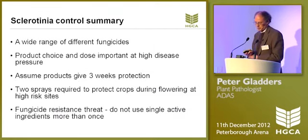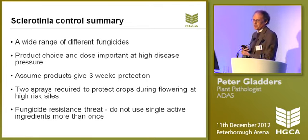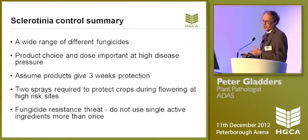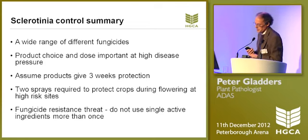So you've got a dramatically wide range of chemistry there, wider than any other disease that you'll hear about today. Products and dose are important, particularly when disease pressure is very high. For Sclerotinia, I think we work on the basis of 3 weeks control, maybe a day or two longer, but not much more than that. So you will require 2 sprays if you're trying to protect the crop for 6 to 8 weeks during the flowering period.